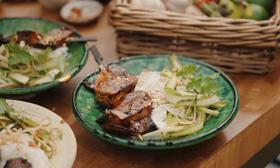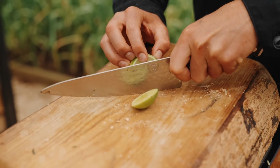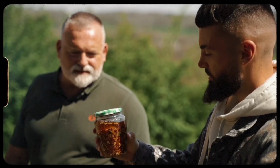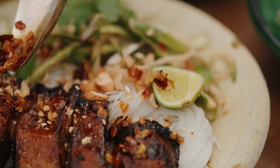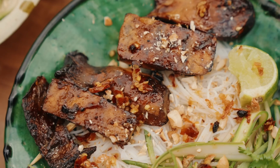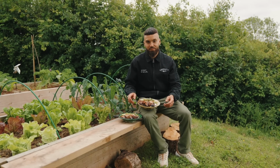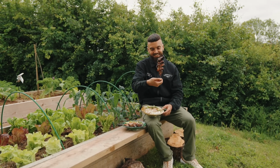Look at that, wow. I keep saying finally, but it just needs a squeeze of lime and also my dad's chili oil, which we made recently in my ramen video. You gotta go and watch that. I haven't even got cutlery. I'm just gonna pick this up. Look at that. Wow. Let's give this a taste.